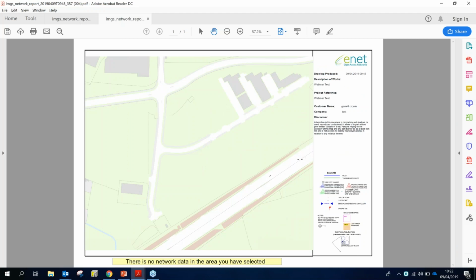If there was, here you'd see a bit of infrastructure. So you might see a couple of blue lines along here, and then maybe a couple of fiber optic cabinets over here, your disclaimer, and then you can have the information that I passed back here in terms of webinar test, and then just obviously I'm already registered as a user, so Gareth Cronin comes up as the customer name. So again, within seconds, this information is generated. So you're taking a process that, as I said, could take days, and we've now turned it around within a couple of seconds.